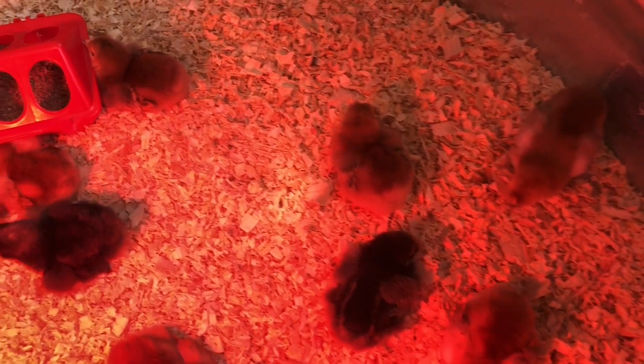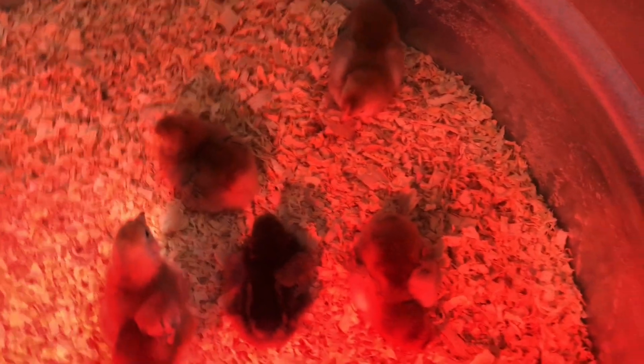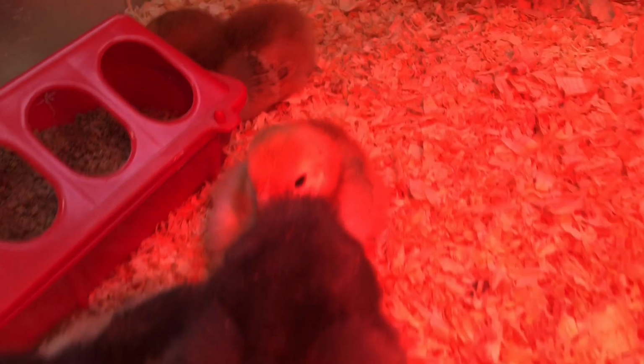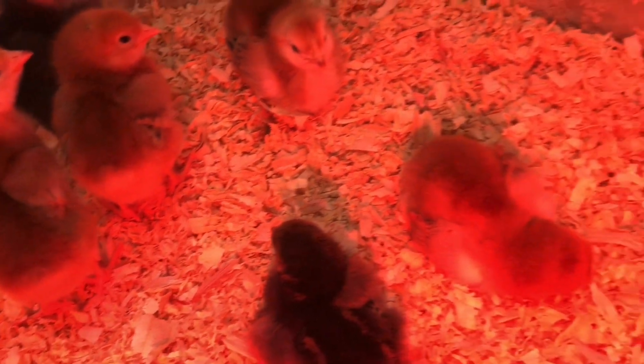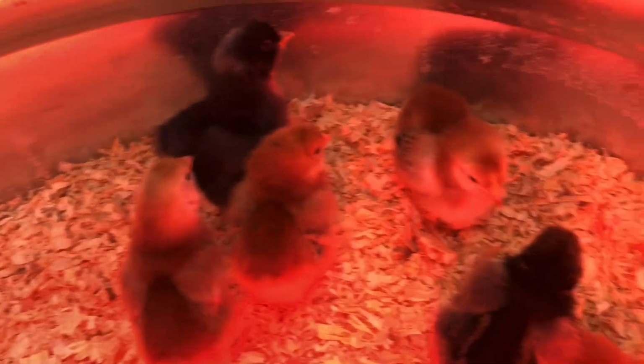Alright, so I just had to come back in and take one more shot of these things. I'm going to assume that since they're all laying down and sort of sleeping, that means they're comfortable. So let's assume that that's a good sign. I believe these little chicks are going to be alright. They're looking good. Happy chicks.